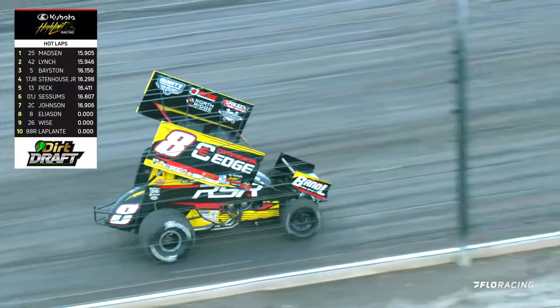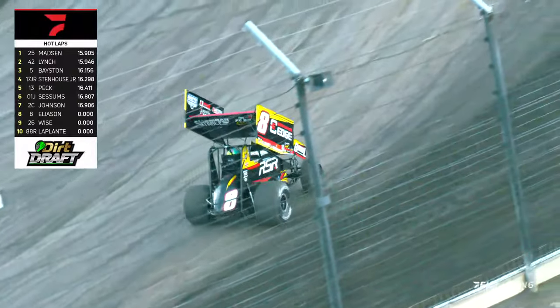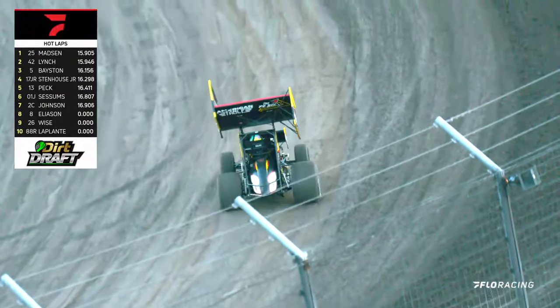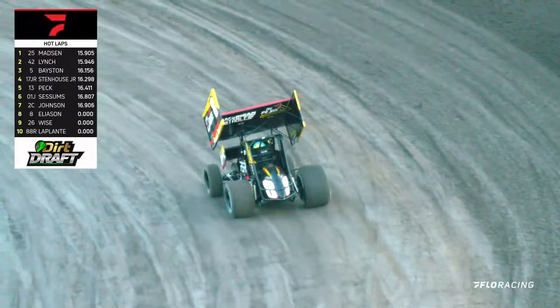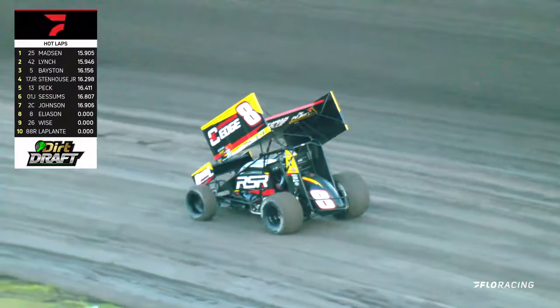Corey Eliason driving the Origin Sun Racing number 8 car got a win during that 6-week break for Kubota High Limit Racing. That came at the Babs Motor Speedway in Pennsylvania, holding off a late charge, I believe it was from Troy Wagaman Jr., to get the victory there.